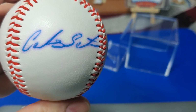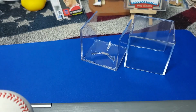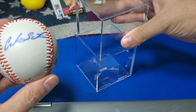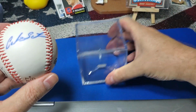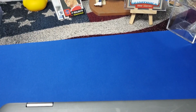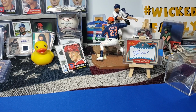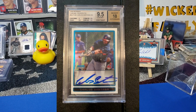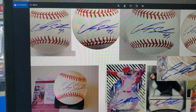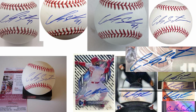It says it's Carlos Santana. As you can see, it's got this fading a little bit there. So I know where I got the ball from, but I don't know where they got the ball from. So I decided to do my own in-depth, completely from scratch authentication of this ball. Now, I'm not planning on getting rid of the ball. I'm not planning on selling it. But for me, I would like to know if the ball is real or not.